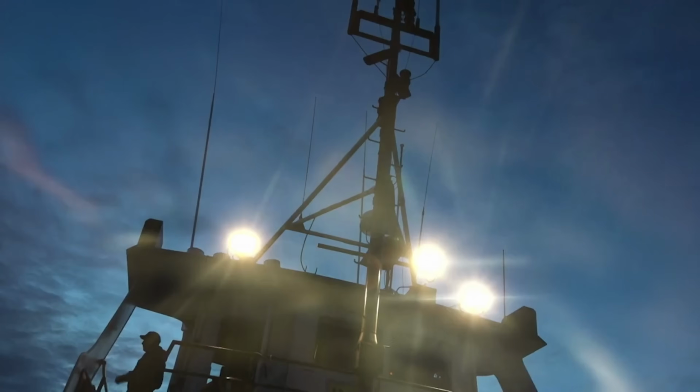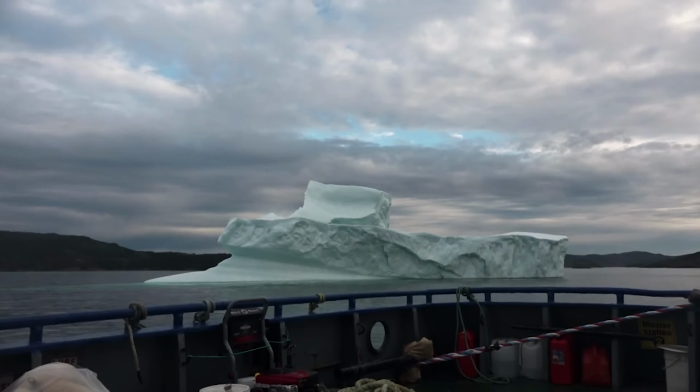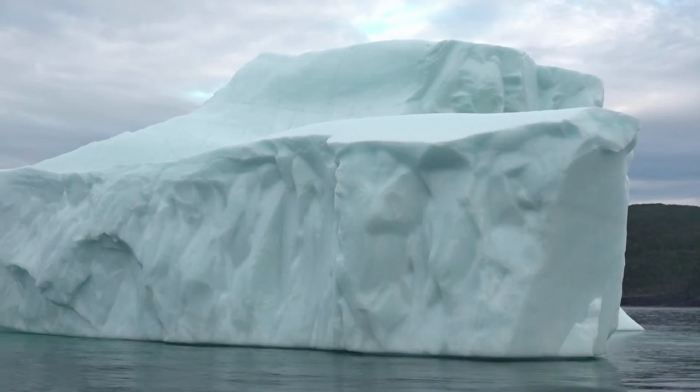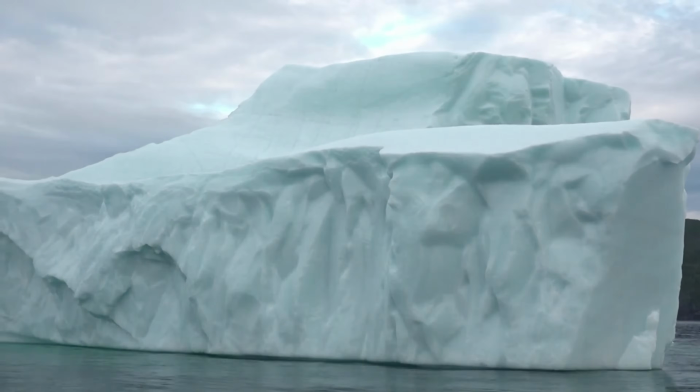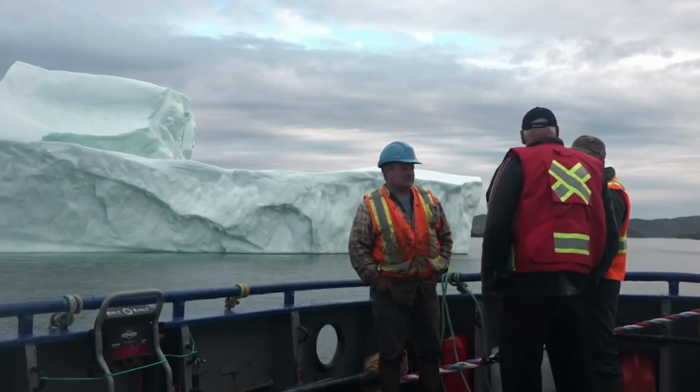After a night of rest, I join a crew on a ship looking for icebergs. But it's not for science. These 10,000-year-old ice blocks happen to contain some of the purest fresh water in the world. And the demand for it is growing.